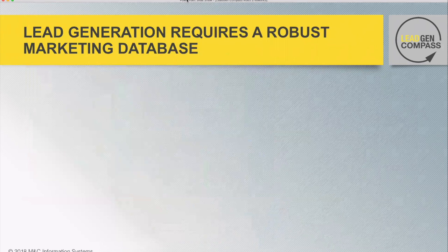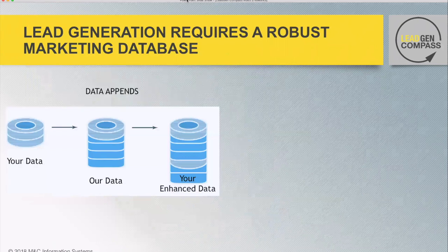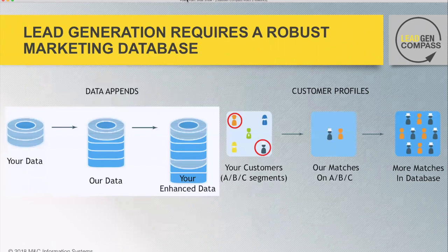In a cost-effective way. And we know, because we've been selling databases for 20 years, that great lead generation requires a robust marketing database, right? We need to append information to your existing data so that we can learn from it. We need to take that information and then profile your customers into different segments, match on them, and find more leads that look just like them.